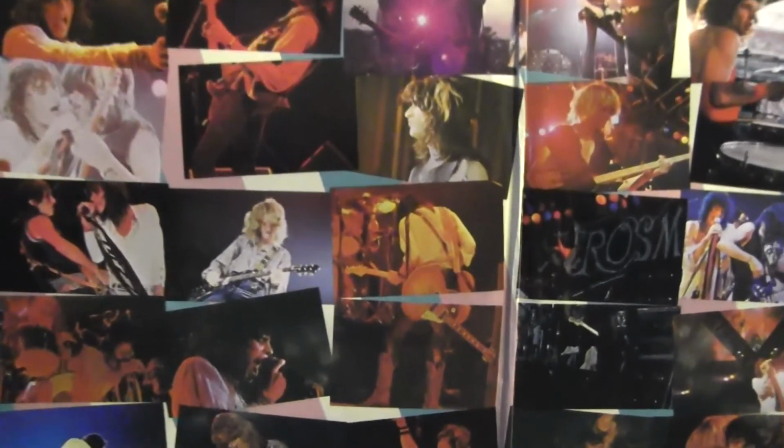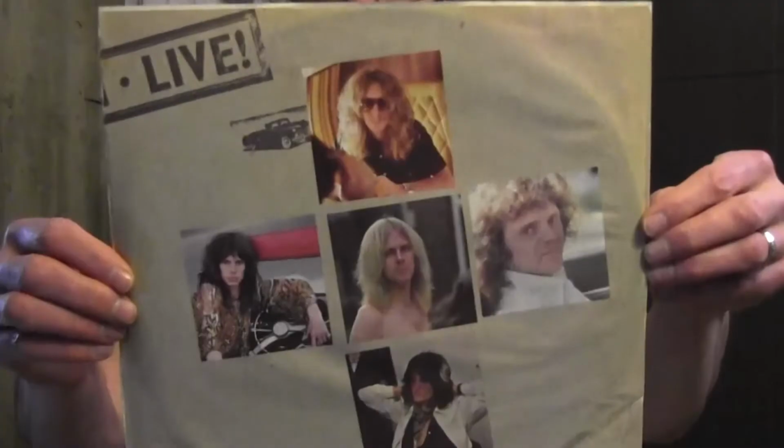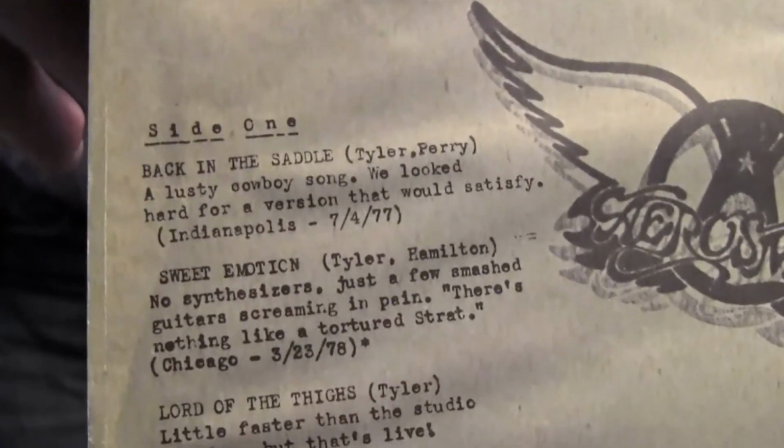And this photo right here, the one of Joe Perry with the two guitars on and the boots. It's probably one of my favorite Aerosmith pictures ever. Just a classic Aerosmith rock and roll photo. Then inside the inner sleeves, for record 1, pictures of the band. Then on the other side, the songs and the details about the recordings.